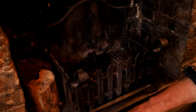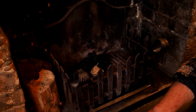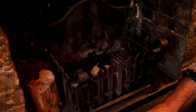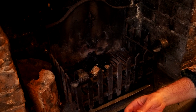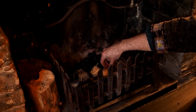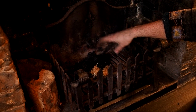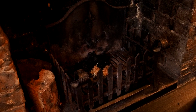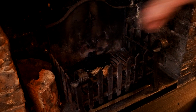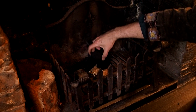Okay, I'm going to use 3 of these, to be honest, because I don't trust them. I mean, they're probably great, but they're all different sizes as well. And very often in bits too, so there's a little bit of leftover coal in the back there, which I'm just going to leave. I'm going to just put a couple of bits of coal on top of the firelighters.